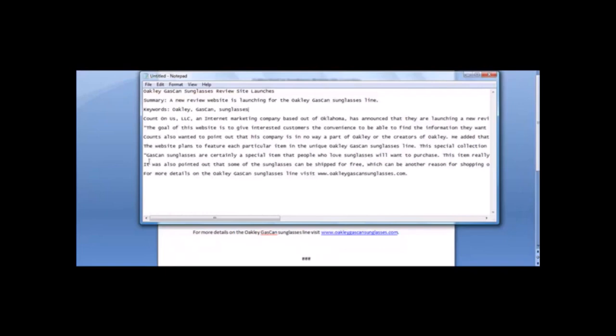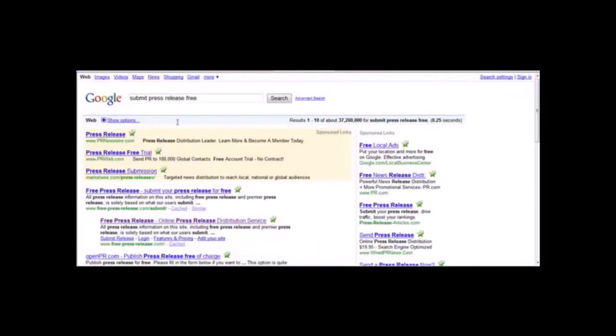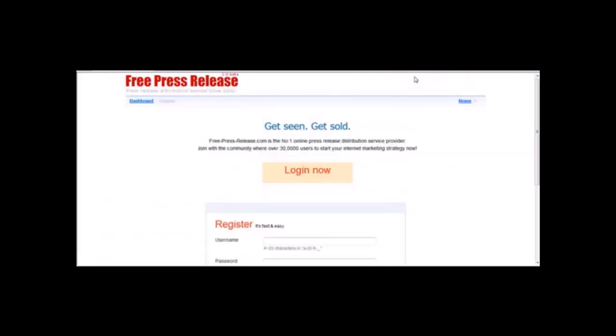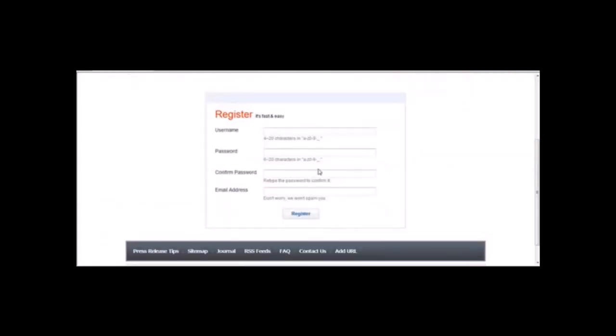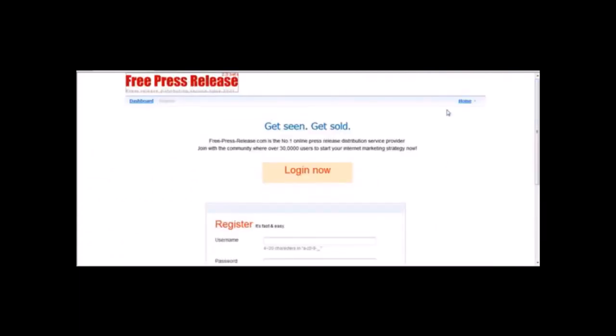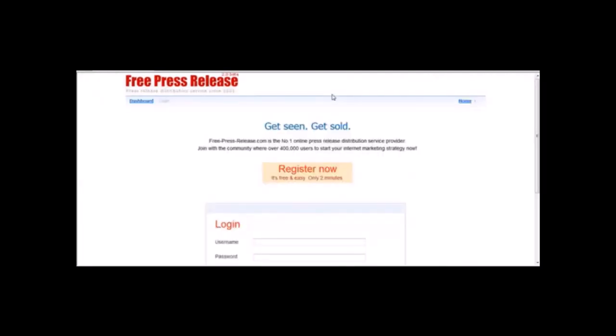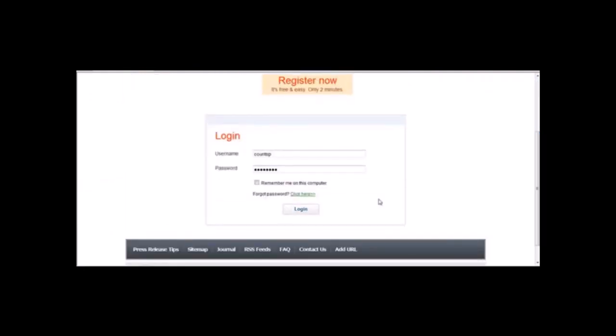What you need to do next is go right on over to a site called free-press-release.com, just like you see on your screen. When you first go there, you're just going to click on register. Once you've registered, put in your username, password, and then your email address. Then come right over here and click on login. So go ahead and log in here, which is what we're going to do for this example.